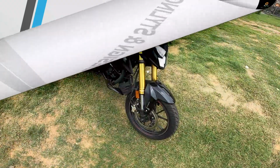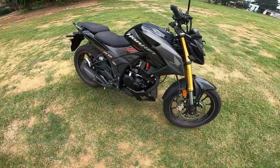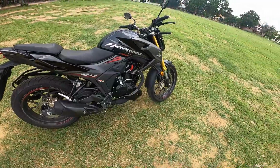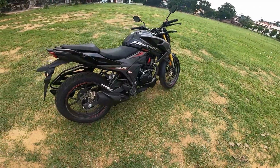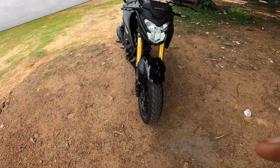The Honda Hornet 2.0 has become smaller, but only by design, not the way it rides. The engine performance has increased substantially, but the way it looks, if parked next to the older generation 160 variant, it will definitely look smaller.